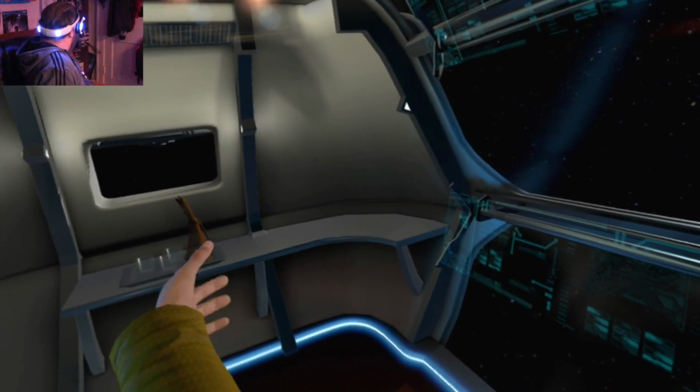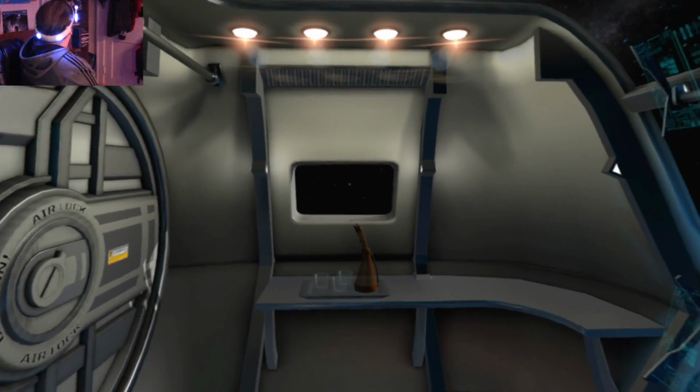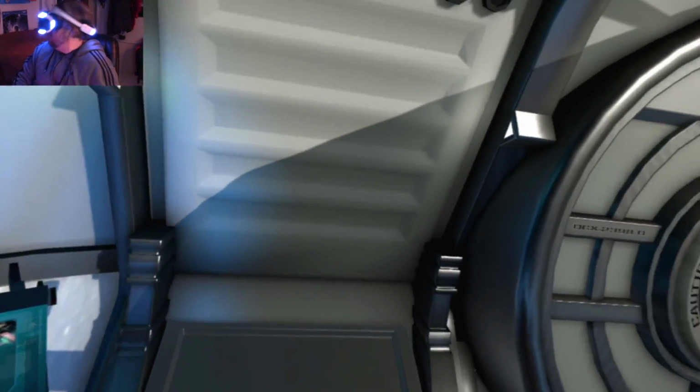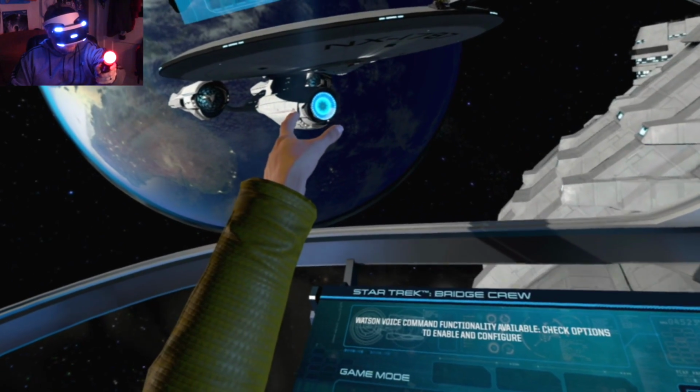Romulan ale. It's a pretty sweet little glass ship I got here. Some ale back there. There she is.